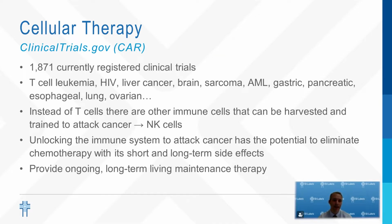So currently, those are the indications that they're approved for, but if you look at the current clinical trials that are enrolling patients across the country and across the world, there are over 1,800 clinical trials that are registered and actively enrolling patients for all sorts of different cancers, as well as other conditions, including HIV, and cancers that are very common, such as brain tumors, liver cancers, pancreatic cancer, esophageal cancer, and lung cancers.